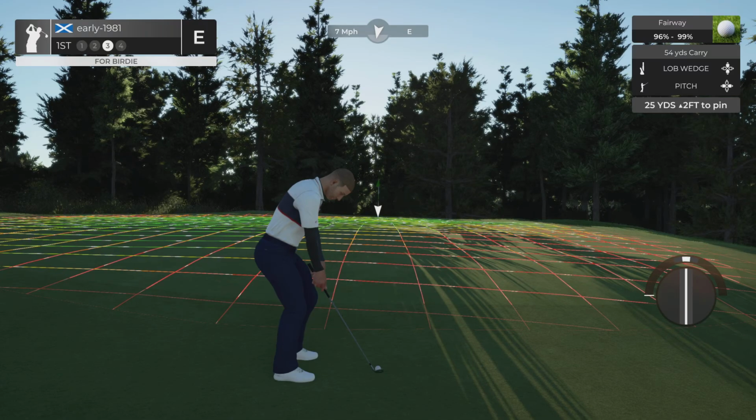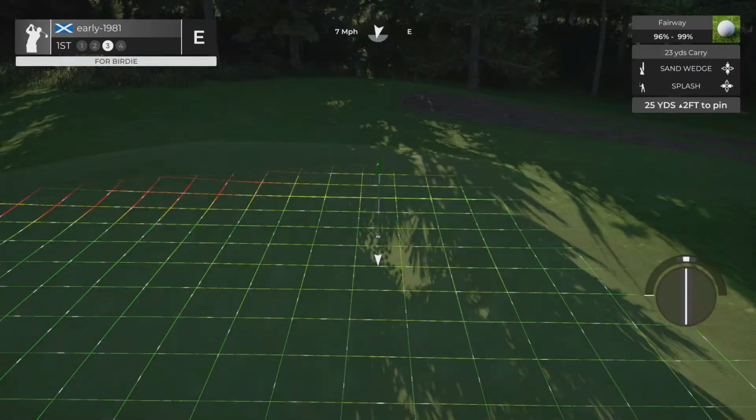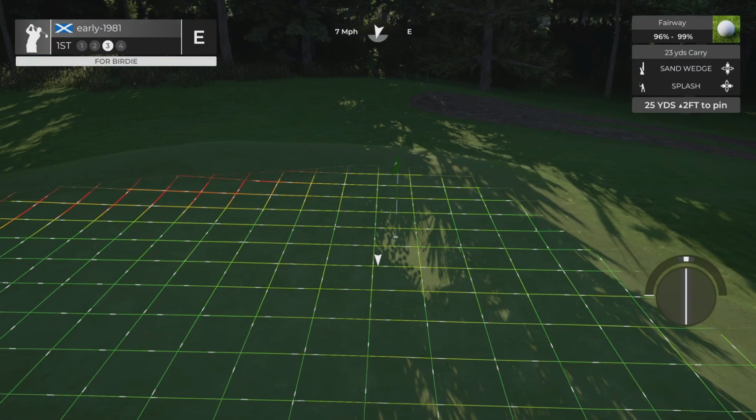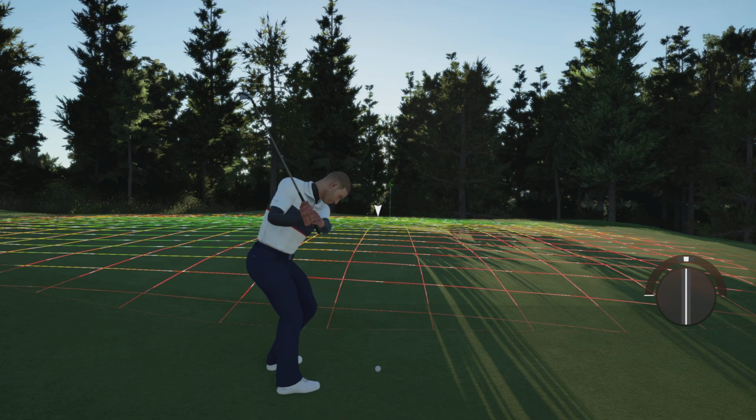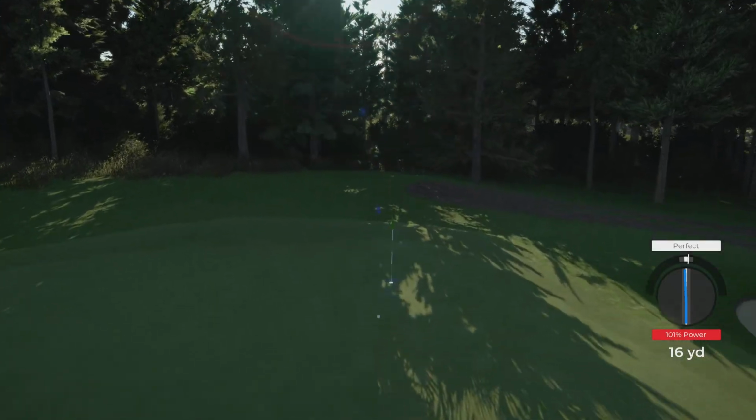But I think recently the course yardage was extended to just over 7,000 yards, and it is no longer a par 70, it is a par 71. I think that was just to attract more Canadian Open events.